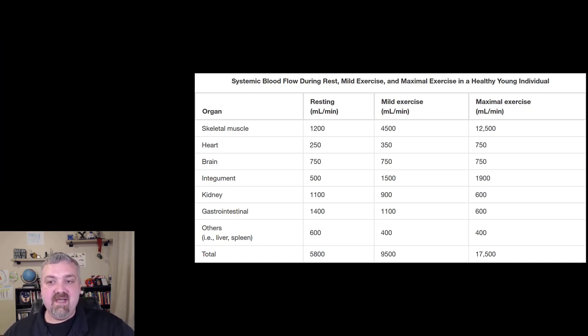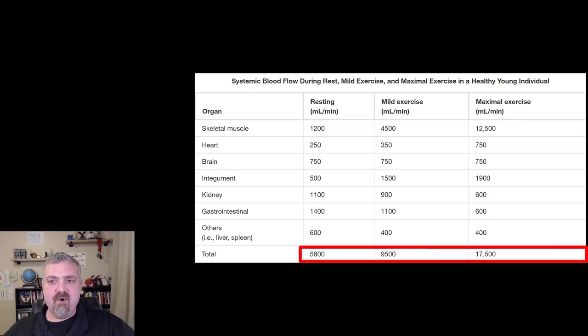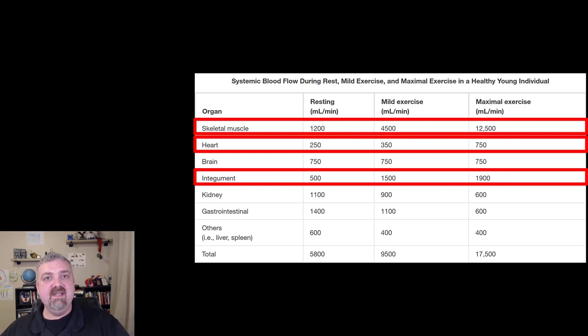What I wanted to show you here is just the amount of blood flow. So you look at maximal exercise, look at those totals. This is a healthy young individual, not a well-trained athlete. You're looking at moving 17,500 milliliters of blood per minute compared to 5,800 per minute at rest. But I like to look at where the changes occur. Hopefully you understand why when you're exercising, your muscles are going to need a lot more blood. Your heart's going to need a lot more blood because it's working a lot harder. Your skin's going to need a lot more blood because remember, your skin is going to function as that radiator to help get rid of excess heat. Those are going to be the three areas where you see a huge increase in blood flow.